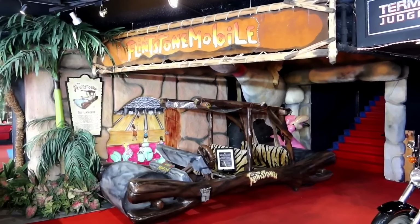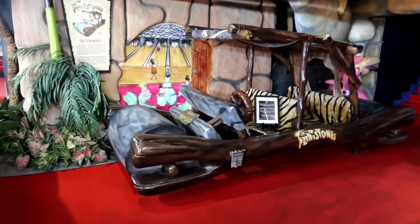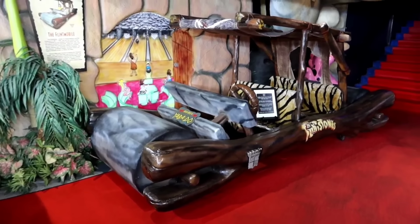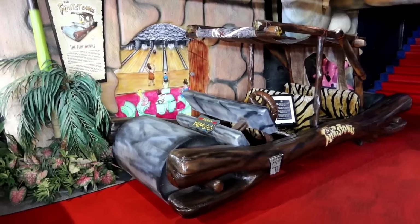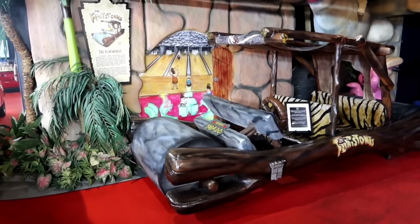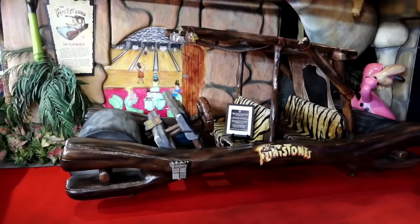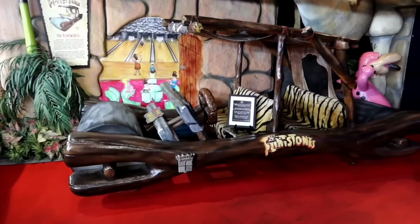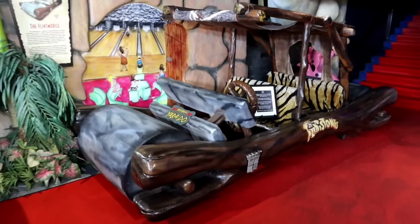Oh, that's really cool. That's the Flintmobile, the Flintstones car. Literally, they call it the Flintmobile. That was the one from the movie where John Goodman was Fred, Rick Moranis was Barney, Rosie O'Donnell was Betty, and I think Elizabeth Perkins was Wilma.